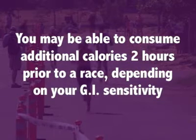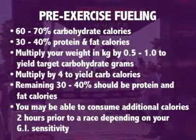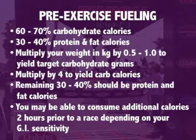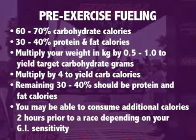So just remember, when you're looking at the math and you're computing your calories and doing this, the first thing is your gut sensitivity. What do you like to eat? Can you handle food? And is that food predominantly carbohydrate that you're taking in? That's what your body needs. Don't just have a bagel and a glass of orange juice. That's pretty much 100% carbohydrate. Make sure it's carbohydrate, protein, and a little bit of fat, and you'll be on your way.